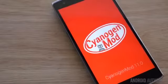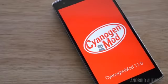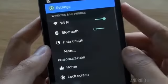And finally, in software, we revisit iOS versus Android, but in the case of the OnePlus One, it is CyanogenMod 11S. It's basically a special release built specifically for the OnePlus One to take advantage of all of its hardware and features. You get a clean, minimalistic, stock-like experience.